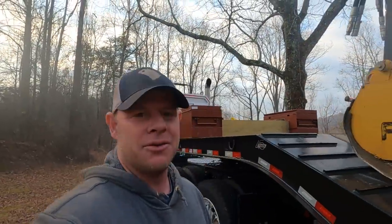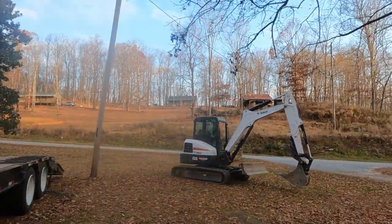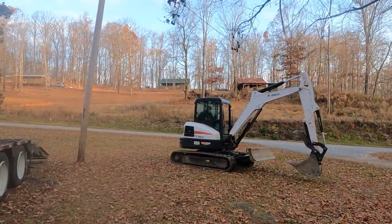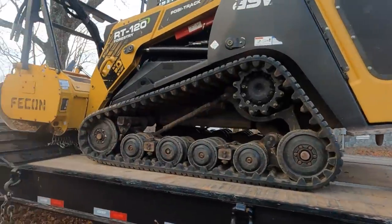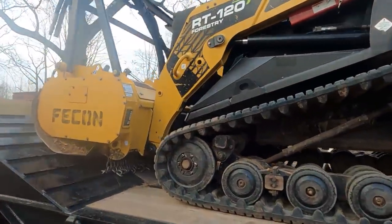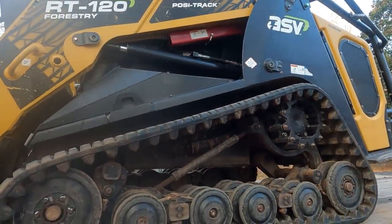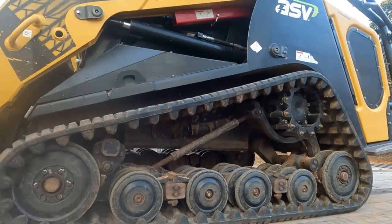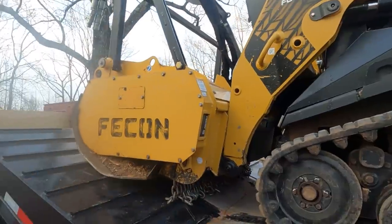We're up here in North Greenville, not far off Tigerville Road, and me and Josh are gonna be doing some mulching today. So we got the E55, and then we got our 2017 RT120 with a brand new wiring harness in it. We just got it back last week. Josh ran around the shop, and hopefully she's gonna be good to go.